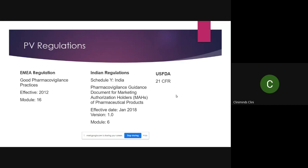It has the Good Pharmacovigilance Practice to take care of pharmacovigilance. It is the pharmacovigilance guidance, and before that they had different versions of the guidelines, which was Volume 9A. Now they have the Good Pharmacovigilance Practice, effective since 2012, which consists of 16 modules.